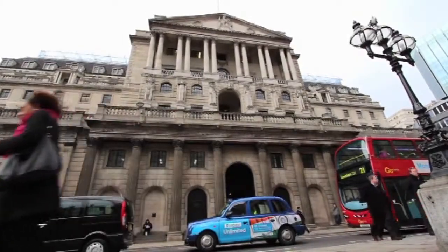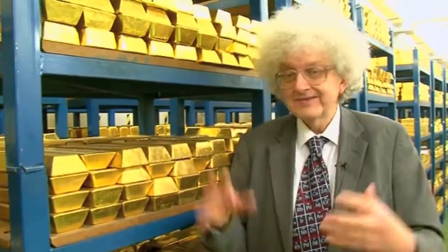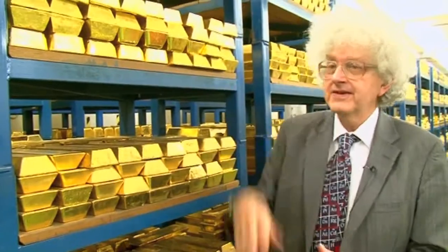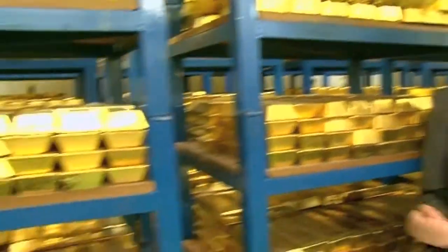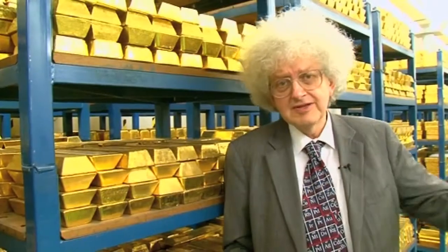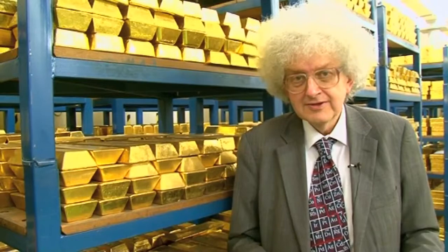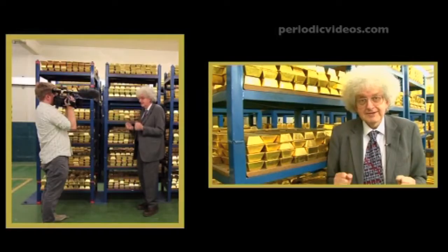We're in the vault, the bullion vault of the Bank of England. I've never seen so much gold. In fact, I've never seen so much of any element. So we're standing here, and each shelf here has got a ton of gold, which is worth £35 million at today's price. Tomorrow it might be worth even more. It's very secure. We've been through a whole series of security checks. No money is allowed here to make sure we don't take anything out. And so we're both really excited to be here.